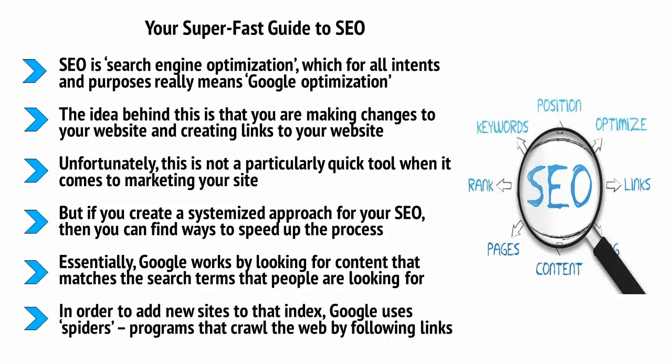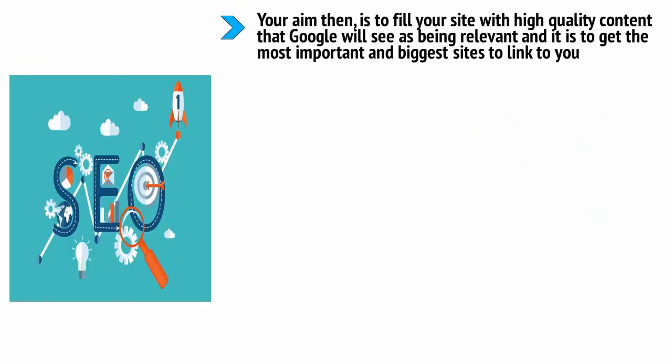In order to add new sites to that index, Google uses spiders, programs that crawl the web by following links. Google also looks at each link as a testimonial, and the better the site that links to you, the more weight that testimony has. Your aim then is to fill your site with high-quality content that Google will see as being relevant, and it is to get the most important and biggest sites to link to you. Once again, this often means working with influencers.